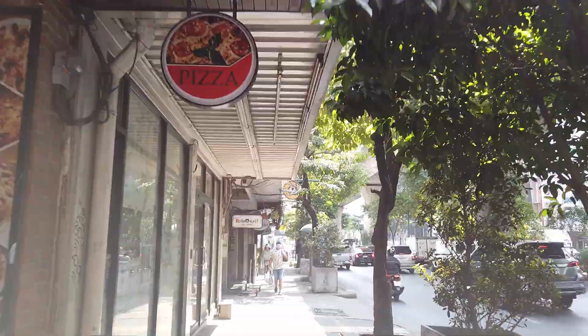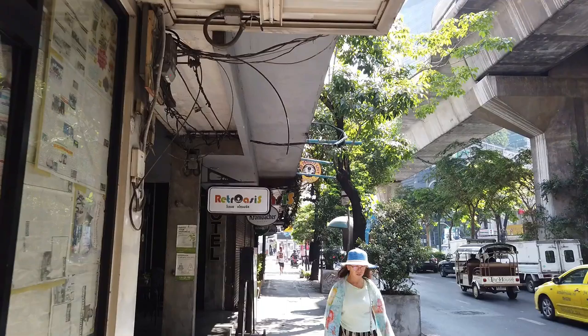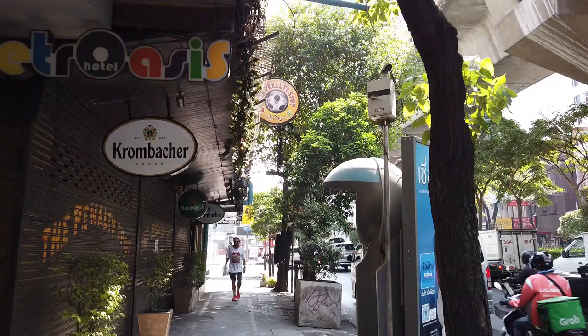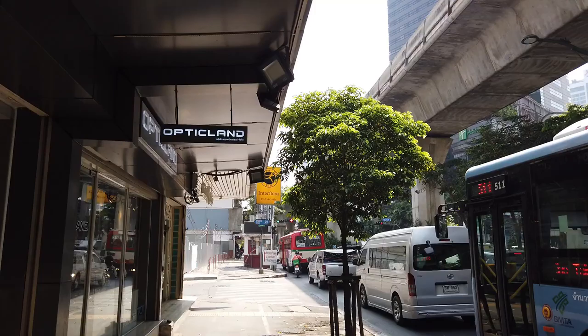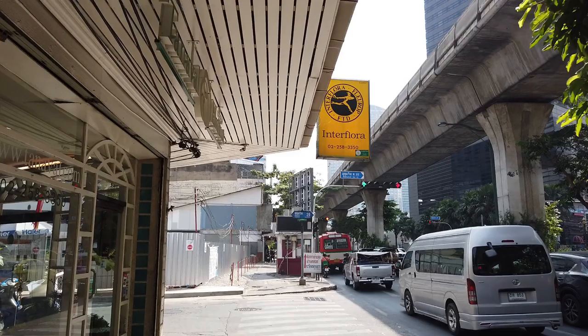Kevin and myself, we always frequent around Asok, Krompong, Tong Law. These are the areas which we frequent. And we don't frequent them as tourists. We frequent them as people who come to Bangkok very often, have businesses in Bangkok.